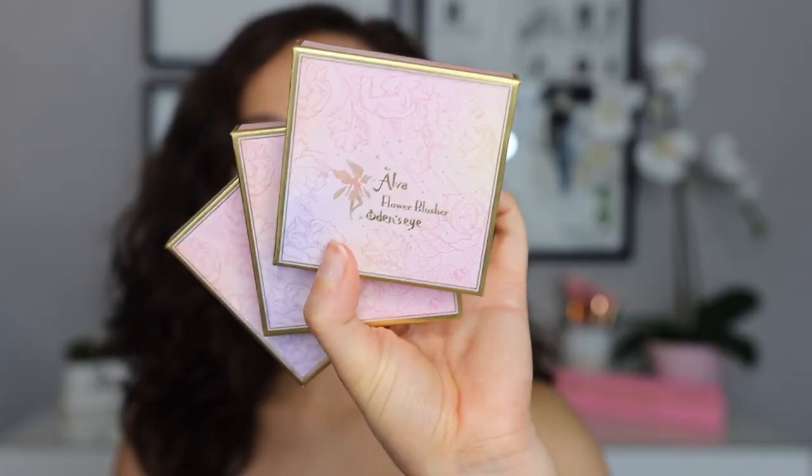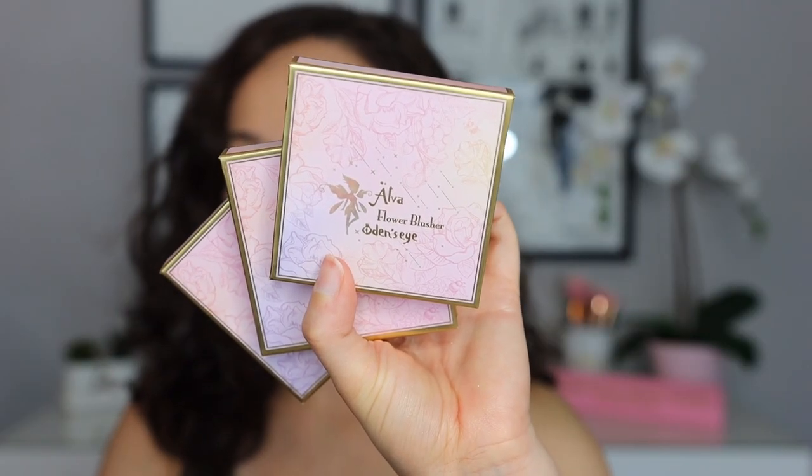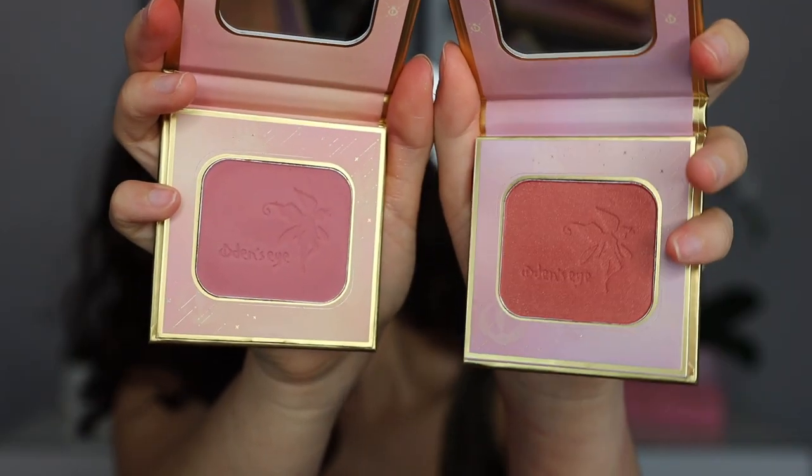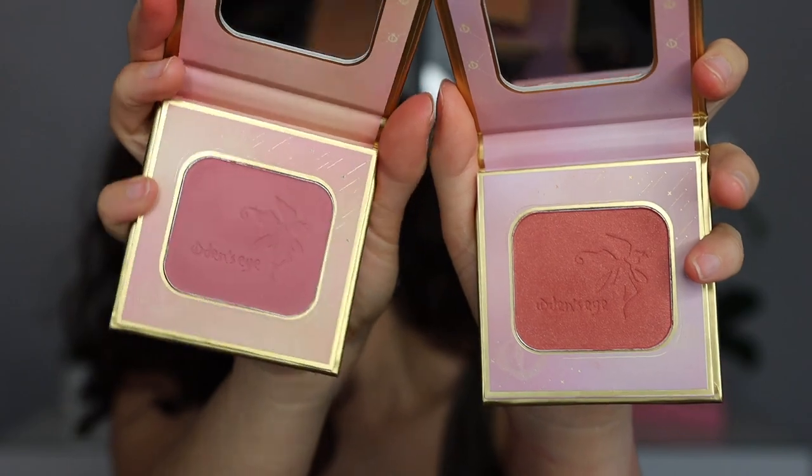So let's talk blushes. They have 6 in their line altogether, 2 different formulas. One is the flower blusher and the other one is the fruit blusher. The flower blushers are going to come in slightly more purpley packaging, and the fruit blushers are in a little bit more peachy packaging. The difference is that the flower blushers have a little bit of a sheen to them, whereas the fruit blushers are more matte.